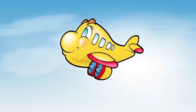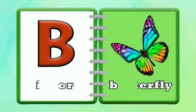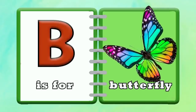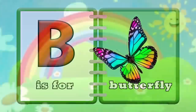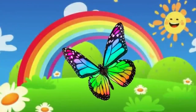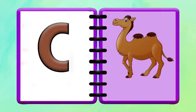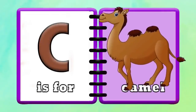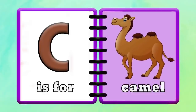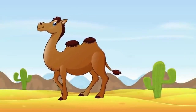flies in the air. B is for butterfly. Butterfly is a beautiful insect. This butterfly has rainbow colors. C is for camels. Camels are usually brown. Camel runs in the desert.